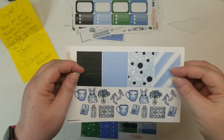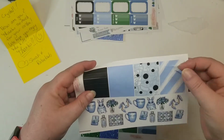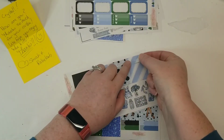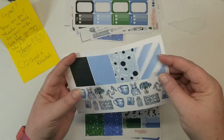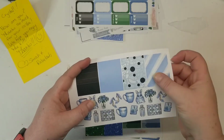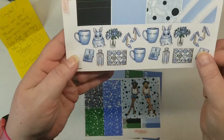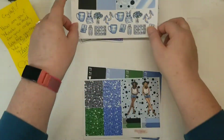So the boxes are cut into little strips, different sized ones. There's a thick one down here at the bottom. We got some more deco items, the cups, the bunnies, the perfume, the donuts. So cute, so in love.